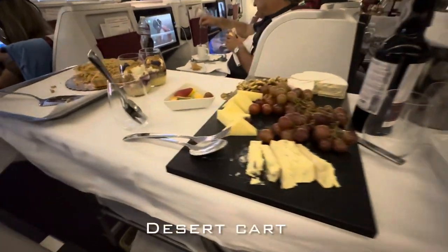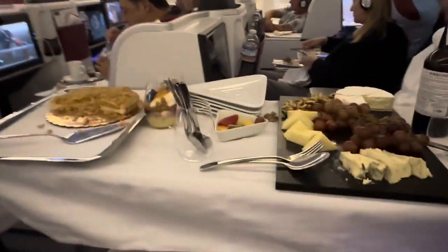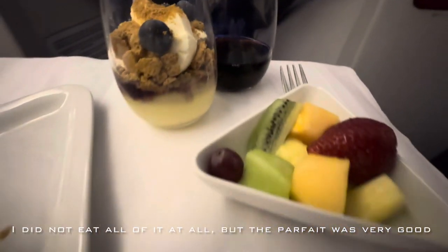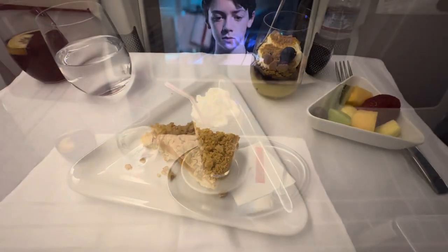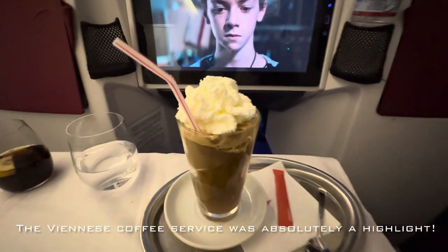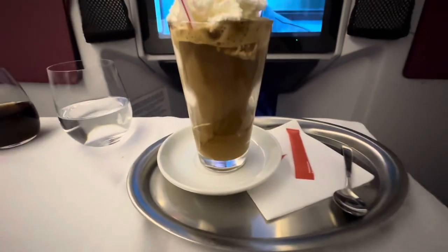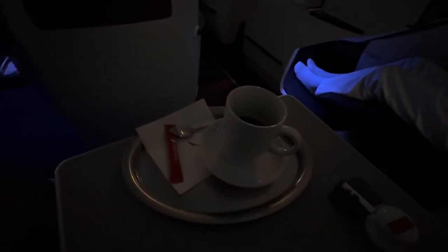So they roll out this dessert cart, which is fine. You get your choice of a parfait, which is what I chose, and I thought that was the best one. There was an apple strudel, and there were a few other things, including some cheese and fruit. But the best part of it, which really blows my mind, was the amazing Viennese coffee service that you could order from the menu, and boy, was it really delicious. I highly recommend it. I know it might intrude with your sleep, but it's really worth it.